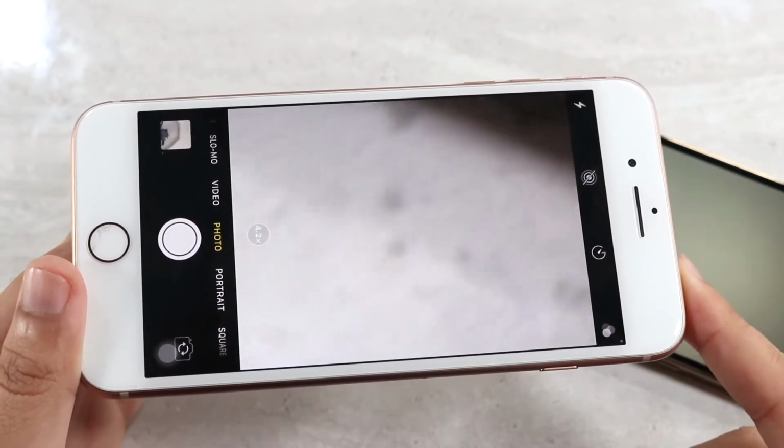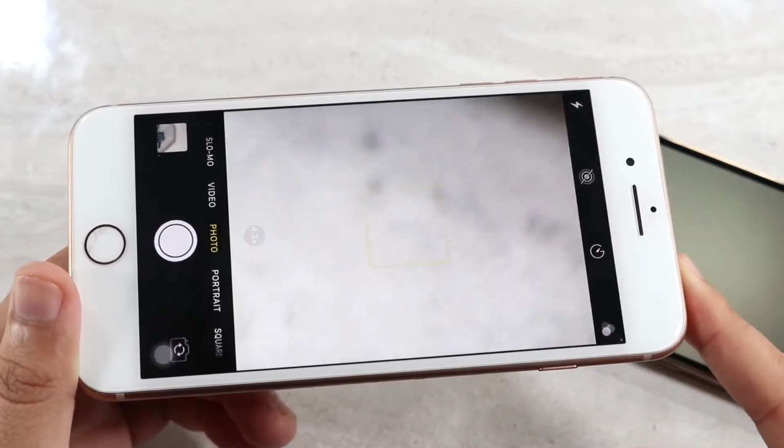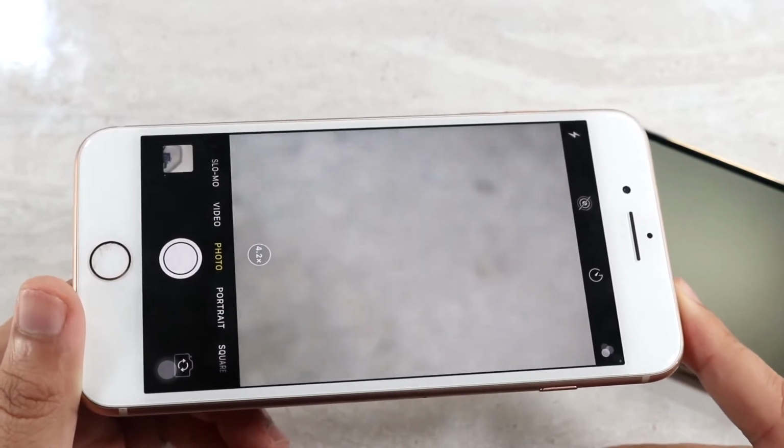Again, not a deal breaker or anything, and it's definitely not as good as the iPhone 12 Pro's camera, but for day-to-day tasks, and I'm definitely going to do a full camera comparison between these, I can definitely tell you the iPhone 8 Plus's camera, for the most part, is actually pretty decent.